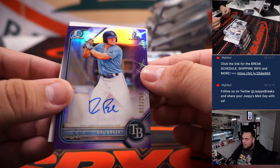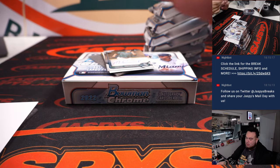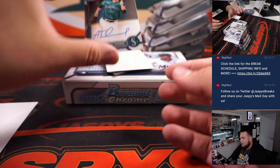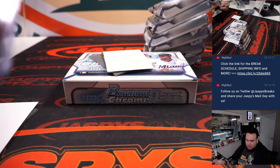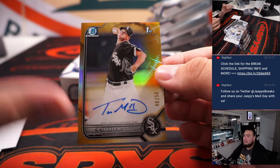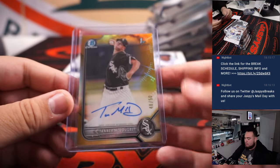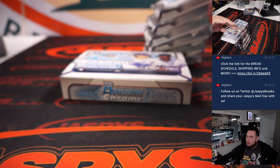All right, TB, Drew Baker, purple. Tampa Bay, that's Sean Maddock. We got Andy Thomas for the Mariners. That's a first there. That's going to Chuckster. There you go, Charles, on the board. And then Tanner McDougal for the White Sox. That's a gold for the White Sox. Fred Schultz with that one. All right, let's go with the next six.